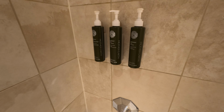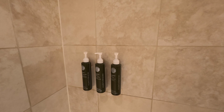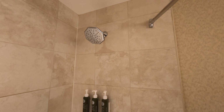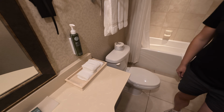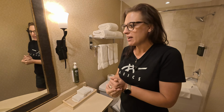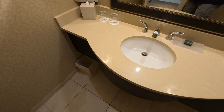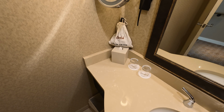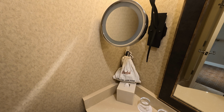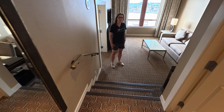Definitely is. As well as there's Mother Earth shampoo, conditioner, and body wash. The big shower head and the curtain there. You've got your toilet. What's that on the wall? So this is peppermint sage body lotion. Oh, it smells good. Does it? Yeah, you smell the peppermint. There's a bar of soap for your hands, as well as some cups and a hairdryer, and a nice magnifying mirror.